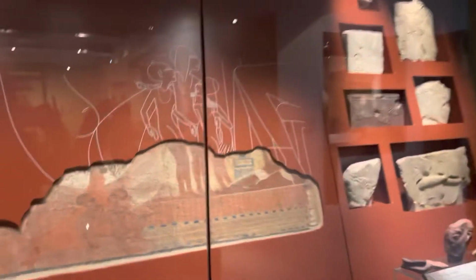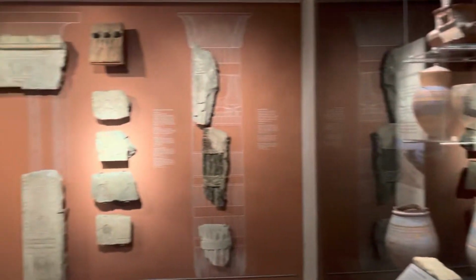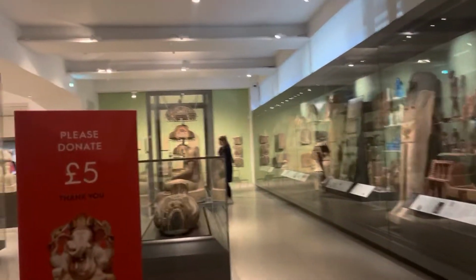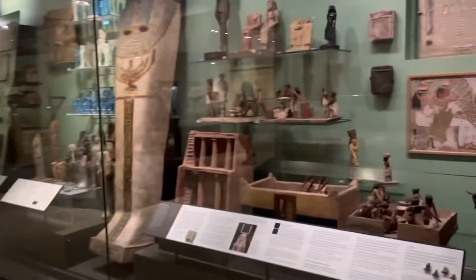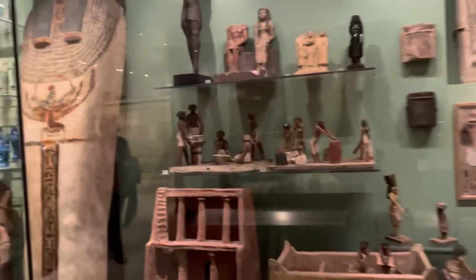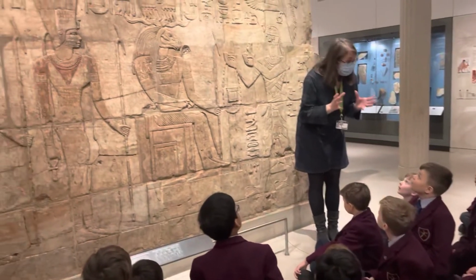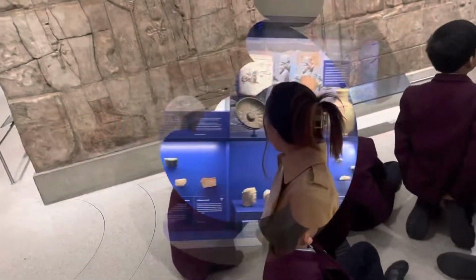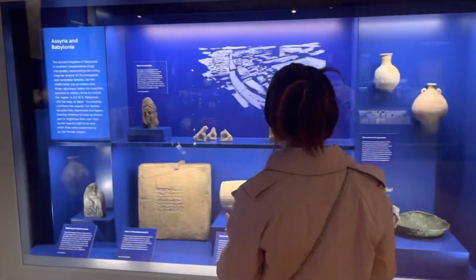Now let's move to the museum. In Osborne, there are 7 famous museums. Among them, I went to the Ashmolean, which is the University of Osborne Museum of Art and Archaeology, and it was founded in 1683. Most of the world's great civilizations from 8000 BC to today.